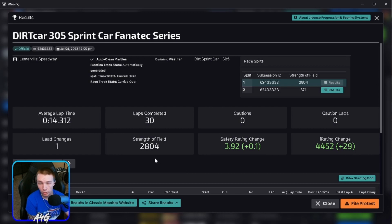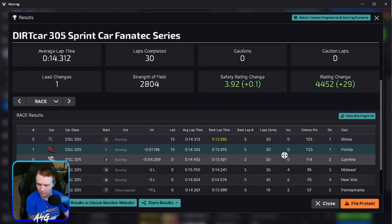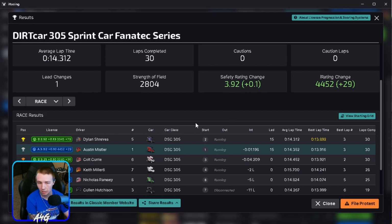Strength of field was 2,800. It's honestly not too bad for this kind of split that I was running. I wasn't expecting that, especially being car 1, but gained 29 out of it, over 4,450, which is nice. Gained a slight bit of safety. I don't think we had any X's. I don't think we did in practice or anything either. I did skin the wall once in the race, but didn't get a 2X at least, so gained a little bit of safety, which I will take. Got 0.1, almost back up to 4.0, should shoot us back up pretty far.